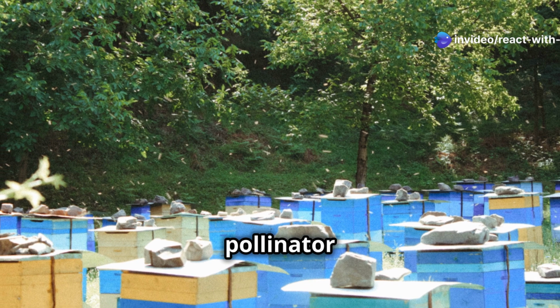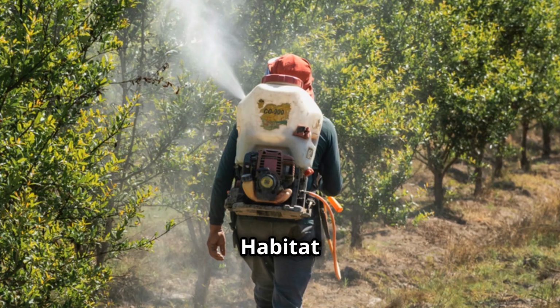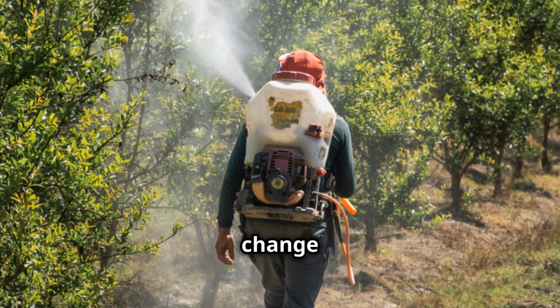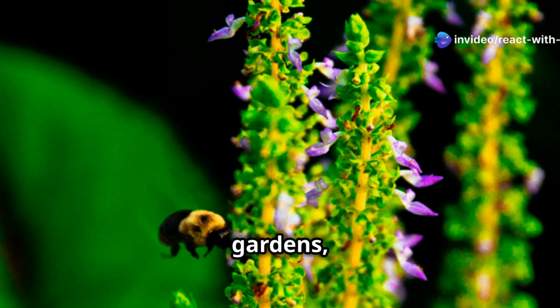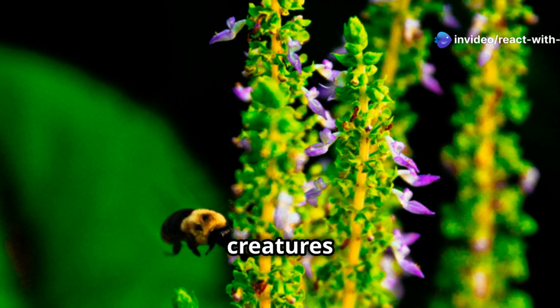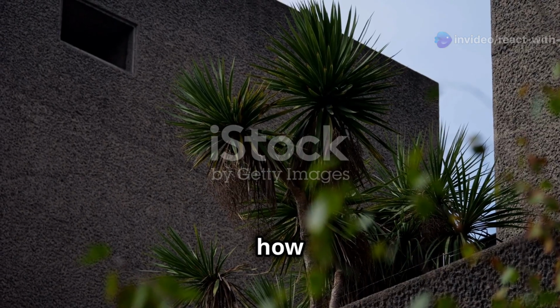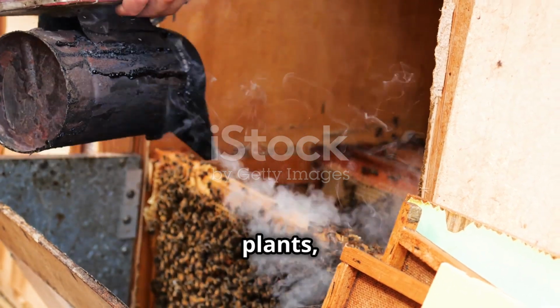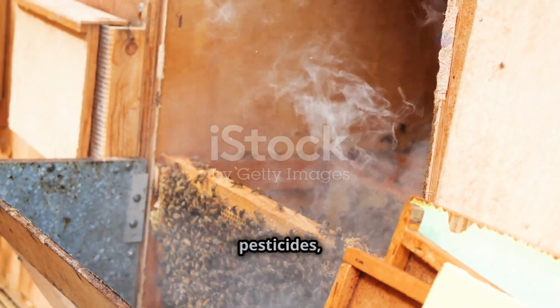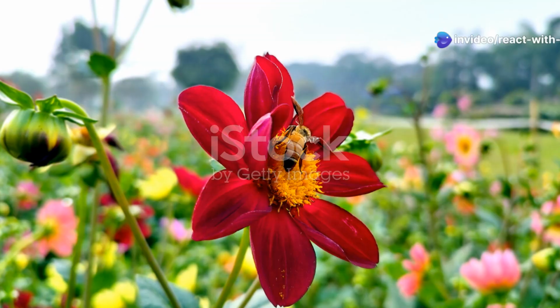The decline of pollinator populations in recent years is a serious concern. Habitat loss, pesticide use, and climate change are all contributing factors. By creating pollinator-friendly gardens, we can provide these important creatures with the resources they need to thrive. Every garden, no matter how small, can make a difference. By planting a variety of flowering plants, providing nesting sites, and avoiding pesticides, we can all play a part in supporting pollinators.